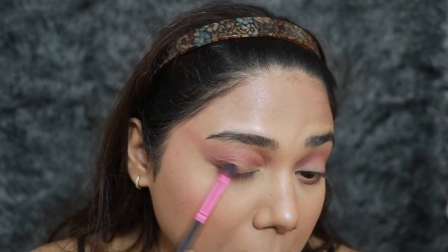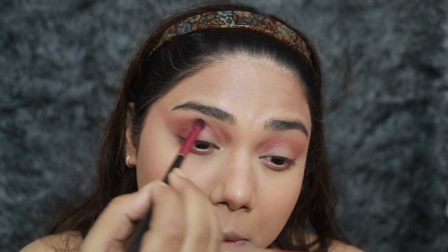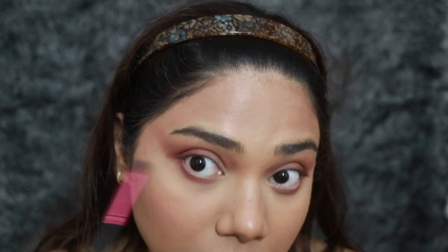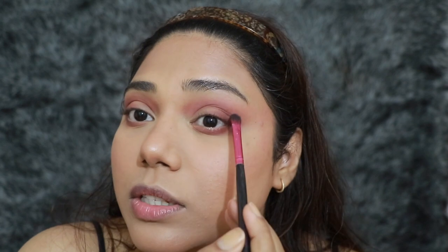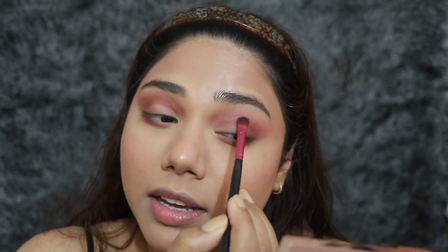Wow. Okay, so next I think I'm going to use this shade right over here, and I'm going to intensify my outer corner. Every shade is blending in so well. So this palette, hands down, is the best palette that I purchased last year. It's so good. This is definitely the palette of my dreams. I never thought I would find a good rosy pinky palette that I would love this much.